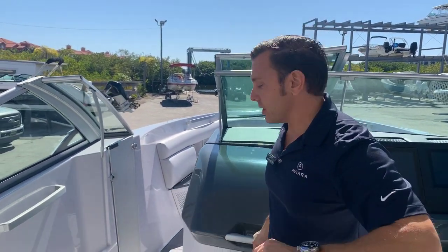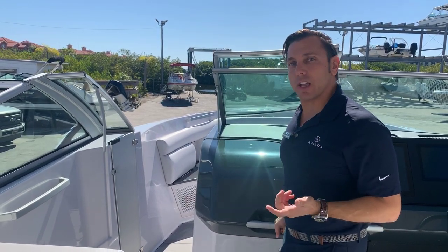Ride and handling characteristics of this boat, it handles like a Porsche. It really does. That was the design when Aviara came to the table. They wanted a luxury day boat that can really outperform any other day boat out there on the market. It beats the waves into submission, gives a solid feel. There's no banging, no bouncing, and it really does feel like it's on rails.